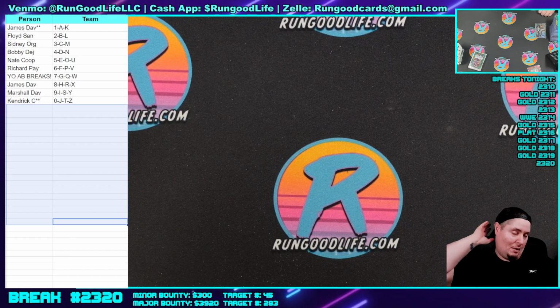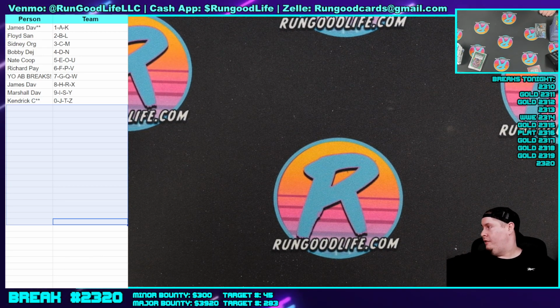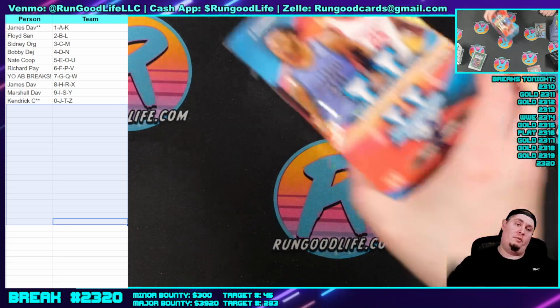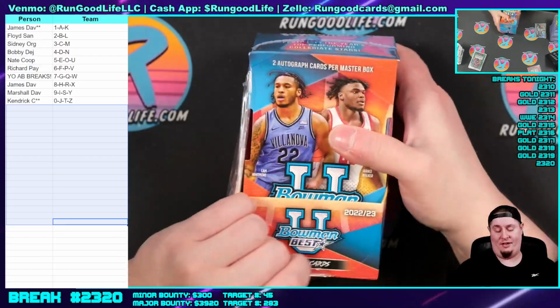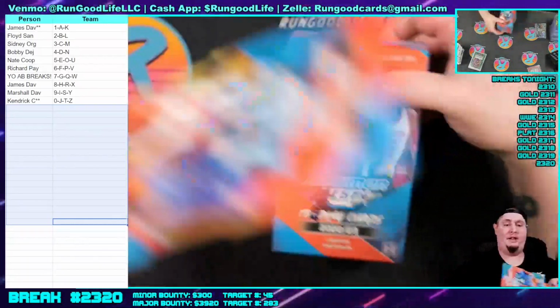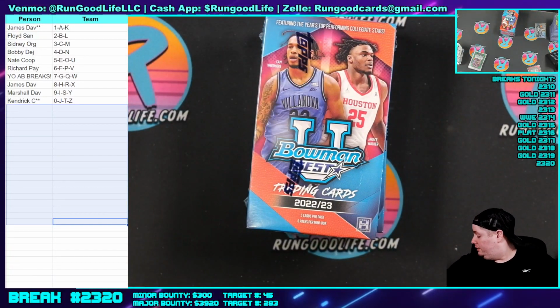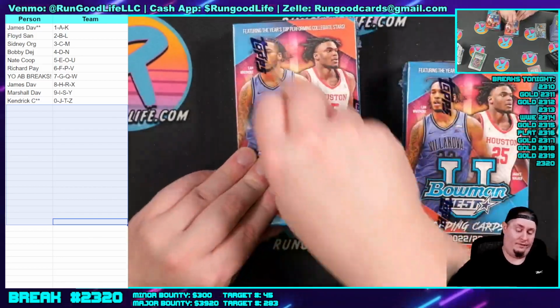I'm going to throw in one more box for you guys tonight because we're having so much fun. We're going to throw in one more box of Bowman's Best U. This one's on the house, y'all. This one was not as good as the first break. I can't do this all the time, but I do have some extra of this, and I can throw in an extra one for you guys.